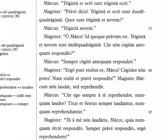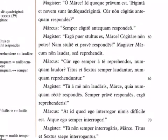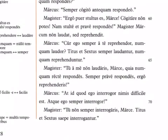Marcus says, Semper cogito antequam respondeo. I always think before I answer. The teacher says, Ergo puer stultus es, Marce. Therefore, you are a stupid boy, Marcus. Cogitare non potes. You are not able to think. Nam stulte et prave respondes. For you respond stupidly and incorrectly. All right. This teacher wouldn't get very far in modern times. He'd get fired pretty quickly.